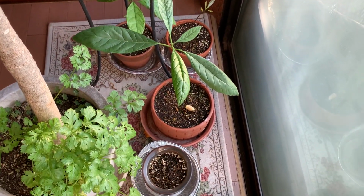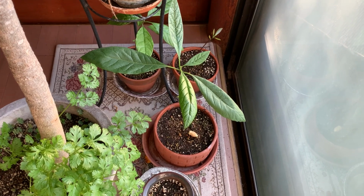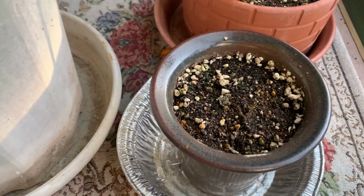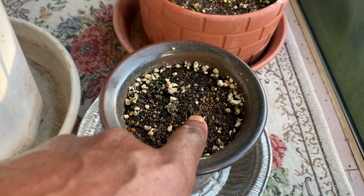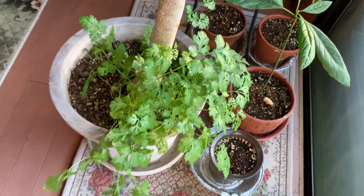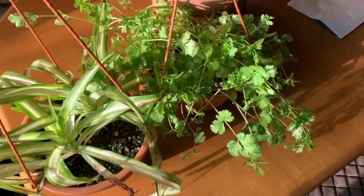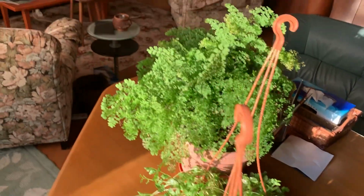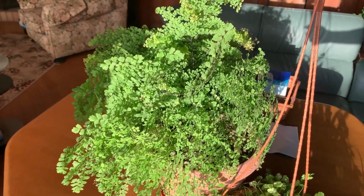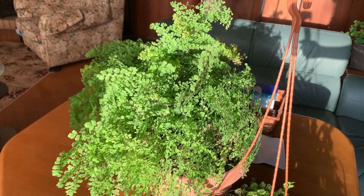And this has become my avocado corner. I have three that are doing well, and a fourth has just poked out. It's hard to see, but it's right here. Right there. Coriander. More coriander over here. And I need to find out the name of this plant here. I'm not quite sure. Never paid much attention to the names until I started vlogging. Funny how that is.